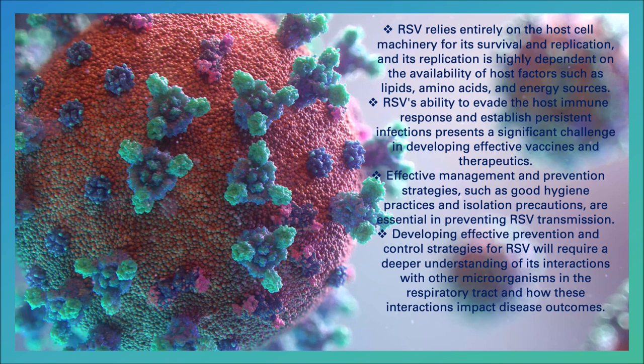RSV's ability to evade the host immune response and establish persistent infections presents a significant challenge in developing effective vaccines and therapeutics. Effective management and prevention strategies such as good hygiene practices and isolation precautions are essential in preventing RSV transmission.